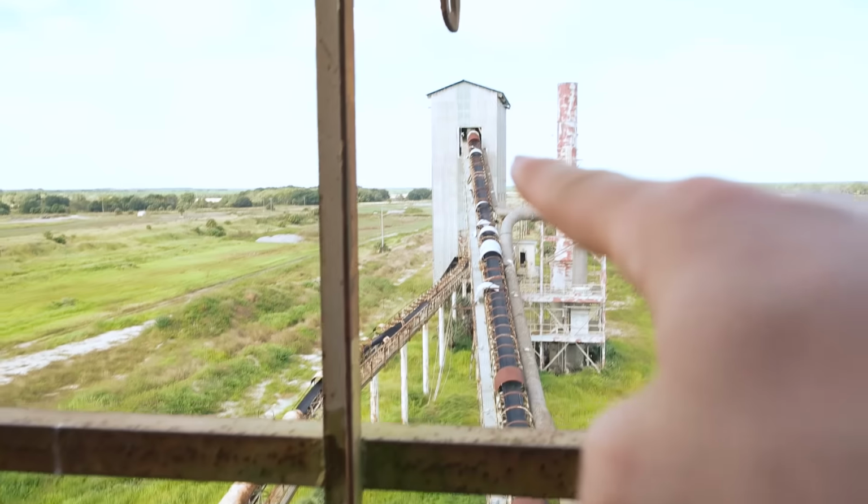Trying to get down there and make our way to this tower. And that's the final building here. Fuck, dude.